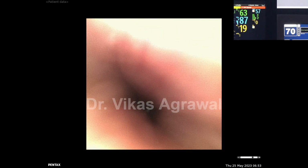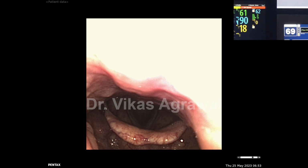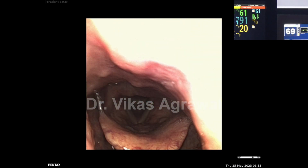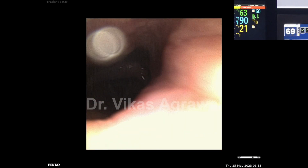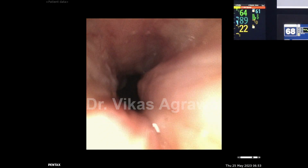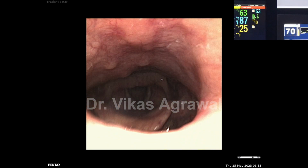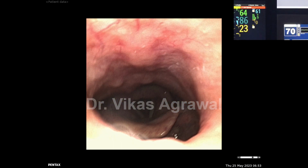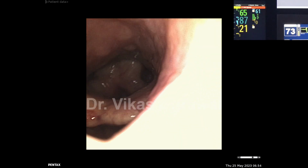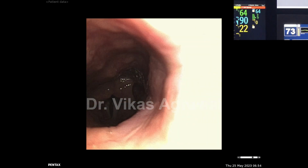So now I'll try closing this patient's mouth and see what happens. So when I close his mouth, still the soft palate is still collapsing. So because of the deviated septum on the left side, the patient has a tendency to keep his mouth open. And when I'm keeping his mouth closed, he's trying to resist because he still wants to breathe from the mouth.